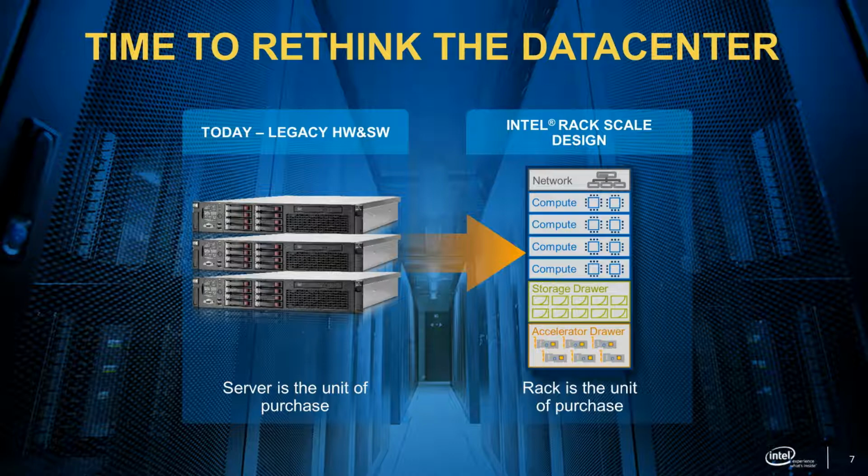So one of the things that Intel is very keen on communicating and is very committed to is that it's time to rethink the data center in a hyperscale age. Traditionally, the server is the unit of purchase, right? I'm not talking about TORs or storage-based JBODs right now, but traditionally, the server is the unit of purchase. And what we're suggesting is that in the future, the rack is the unit of purchase, but the rack is defined in a disaggregated hardware array and has software intelligence on top to manage these resources.